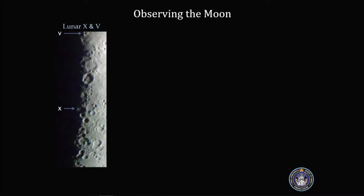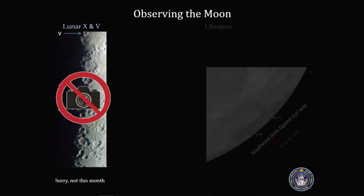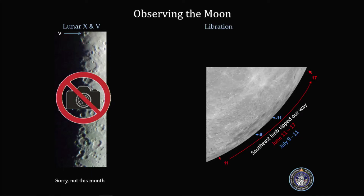Now, for observing the moon, as far as the lunar X and V are concerned, not this time. That happens at like noon our time when it's over Europe, so it's their turn, not our turn for the X and V. And for libration, we just finished a significant libration here in the southeast limb. It was tipped our way the last 6 days or so. But it'll happen again in July, the 9th and the 10th.